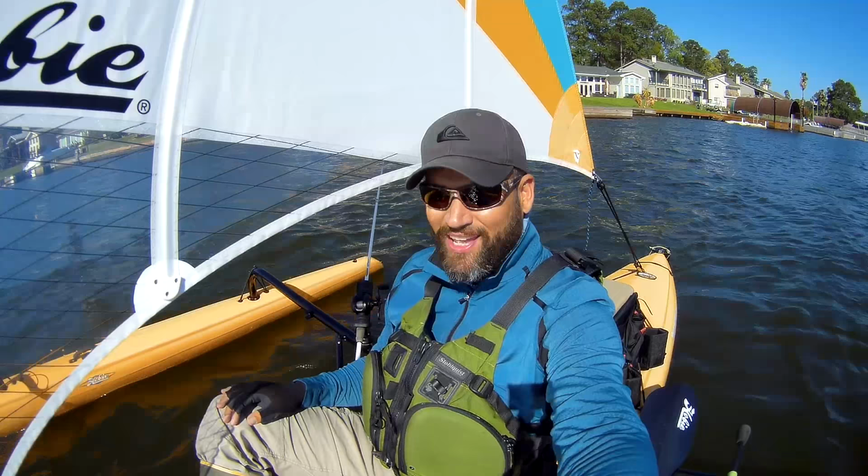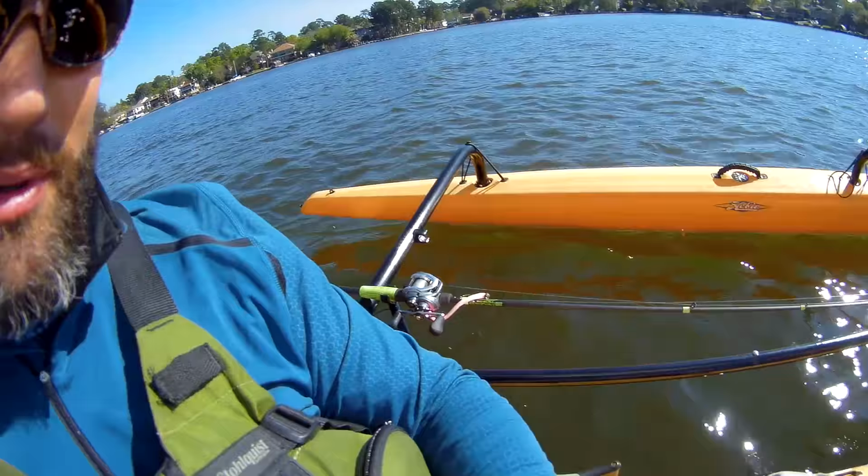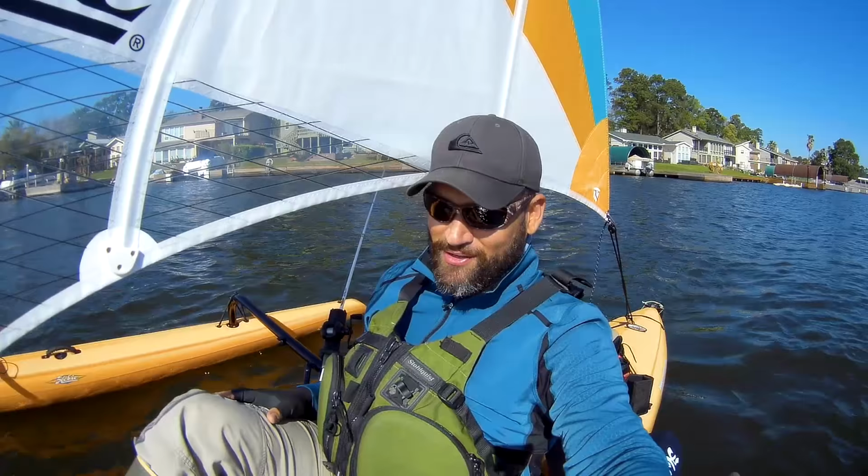Kayak a little bit rigged up. I put a Railblaza rod holder here for holding this rod. I plan on doing some trolling, and I got another one just sitting right here beside me, just kind of stuck in the paddle holder. I really hadn't had time to do anything to the kayak. I've only had it a couple days, so yeah.